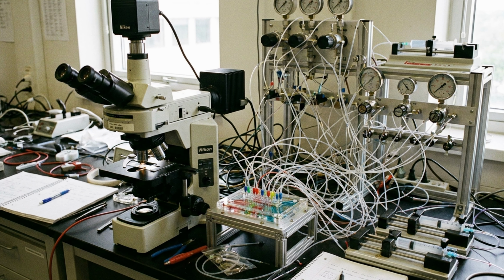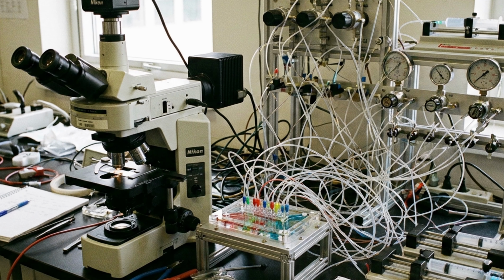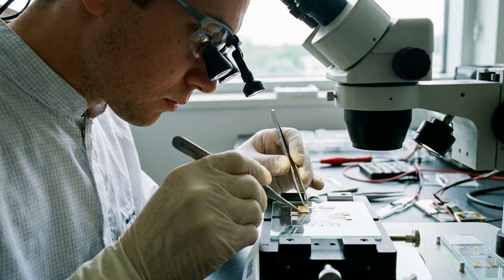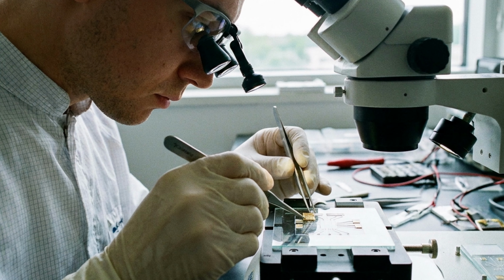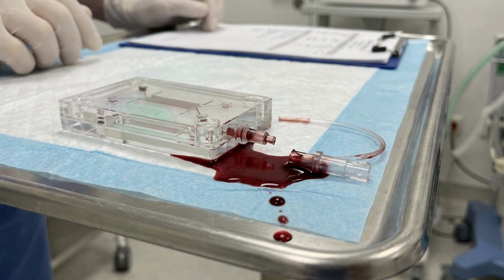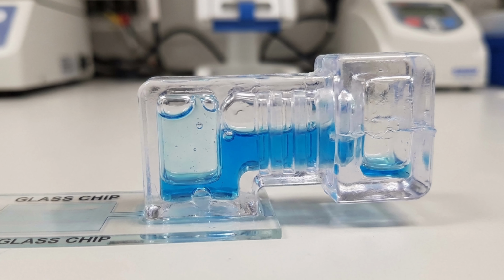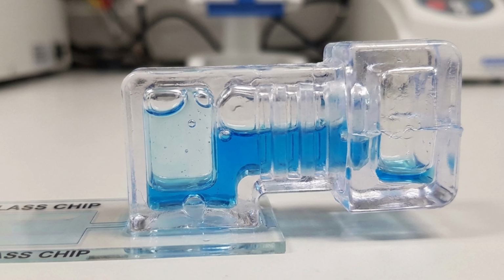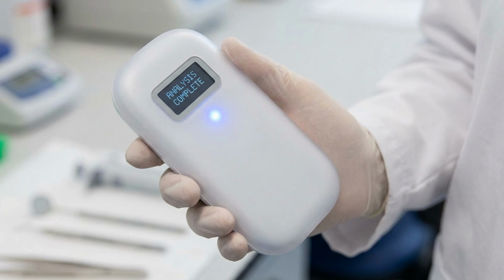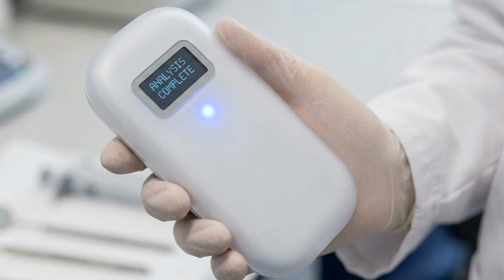Academic prototypes often functioned flawlessly on a stabilized microscope stage, but required highly trained technicians to operate delicate macroscopic interfaces, including specialized tubing, microscopic connectors, and complex pressure controllers. When transitioning from a controlled laboratory setting to a chaotic clinical environment, these fragile interfaces frequently failed, leaked, or suffered from catastrophic dead volumes. The microfluidic devices that successfully crossed this valley were those that completely abstracted the fluidic complexity away from the end user.